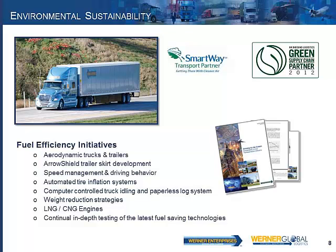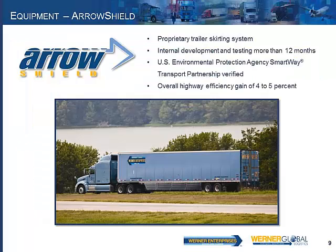The ARROWSHIELD is the trailer skirting you see on the trailer in this photo. The California Air Resources Board passed new emission standards that heavily impacted the transportation industry. And they said, if you'd like to operate in the state of California, we need you to bump up your fuel efficiency and do that by implementing technologies both on the tractor and the trailer. The largest one and most visible is the trailer skirting. I'm sure several of you have noticed those going up and down the interstate.